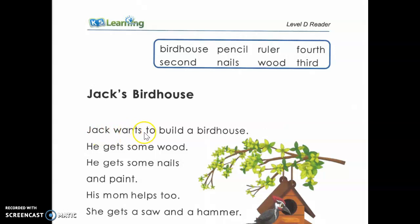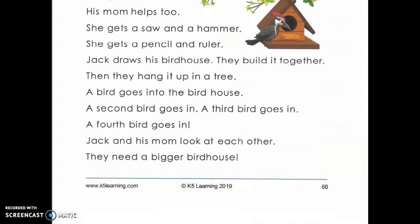Jack wants to build a birdhouse. He gets some wood, he gets some nails and paint. His mom helps too. She gets a saw and a hammer. She gets a pencil and ruler. Jack draws his birdhouse. They build it together. Then they hang it up in a tree.